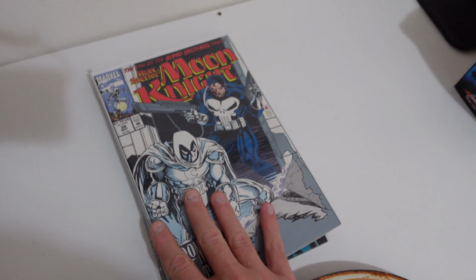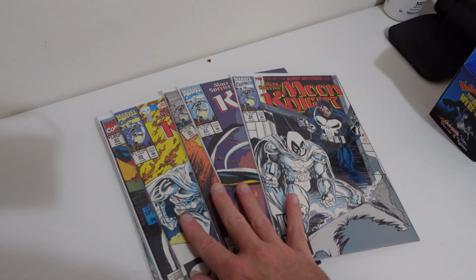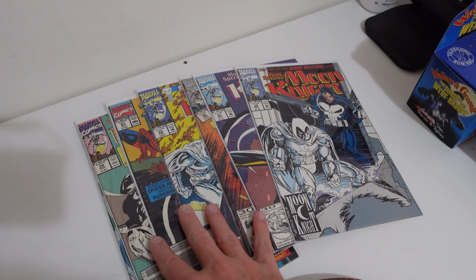Next up, we've got this selection of Moon Knight comics. I think there's 6 in total, or 7.